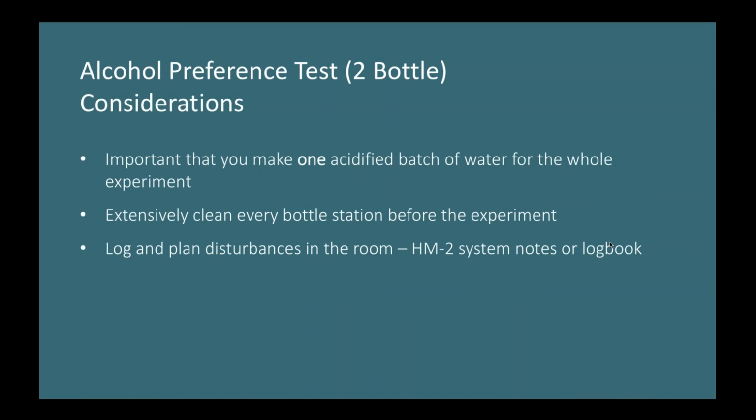Some of the considerations for this type of experiment is that you would like to conserve the water in some way. We like to acidify the water with citric acid to a pH around 3. This will not affect the animals in any way, but it will make sure you have no bacterial growth in your bottles. Also, it's of course important to clean the system extensively before doing experiments like this. Also, we like to use the log in the system to report anything you do in the room to make sure you really log everything for this type of experiment.